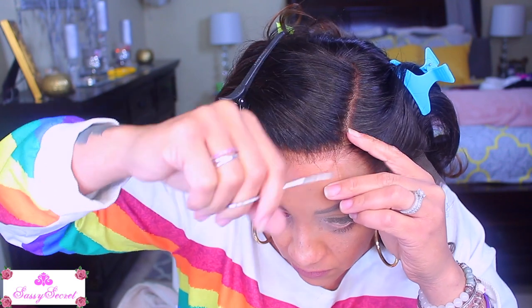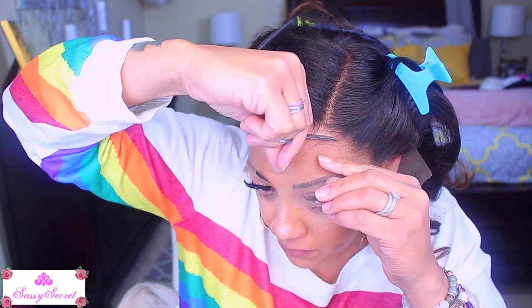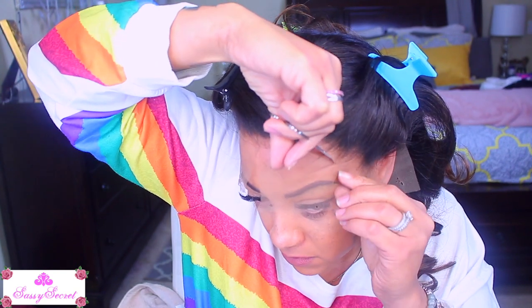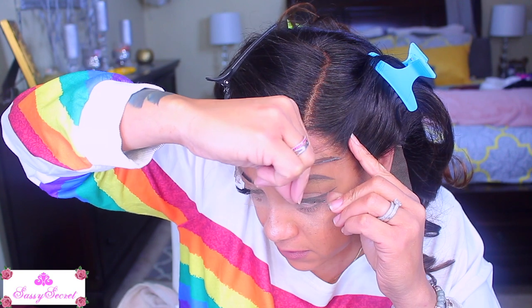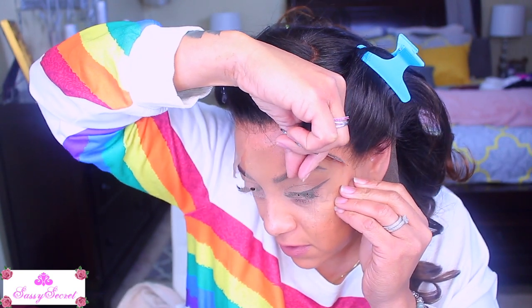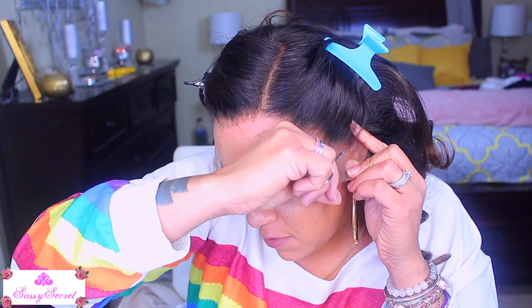Now I'm just gonna follow the hairline somewhat and just use my scissors. I'm not gonna cut straight, kind of jagged with this one. But the lace is very meltable. As you see, it just blends really well with my skin. I'm not sure if it's transparent or not. I really honestly cannot remember.